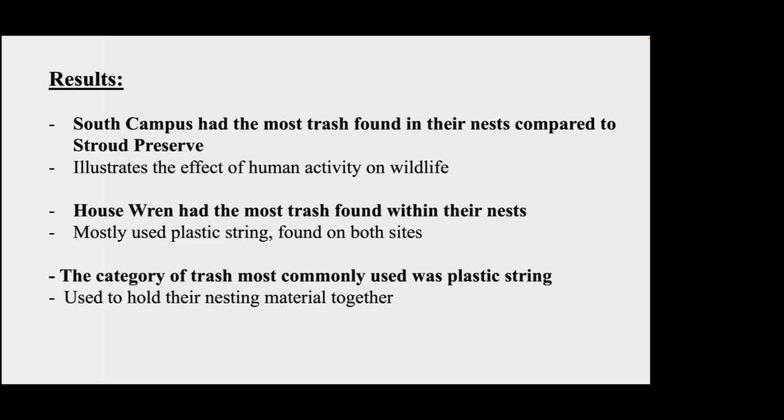So to reiterate what I just said, South Campus had the most trash found within the nest compared to Stroud Preserve. And this is crucial data that illustrates the negative effects of human pollution on wildlife, and specifically these cavity nesting bird species. House wren utilize the most trash within their nests, and most of the trash that they use was plastic string, which was again the most frequently used out of all the species of birds.